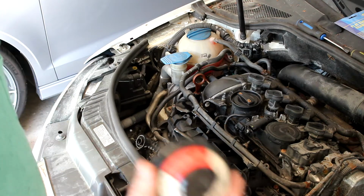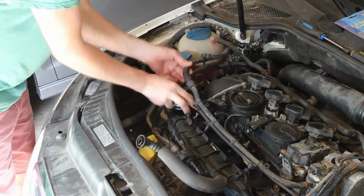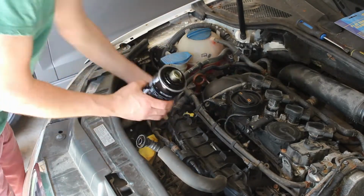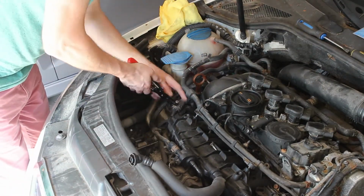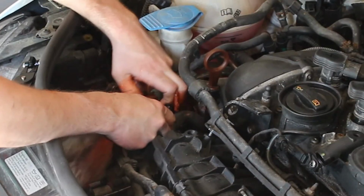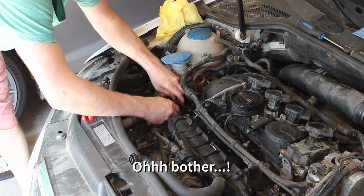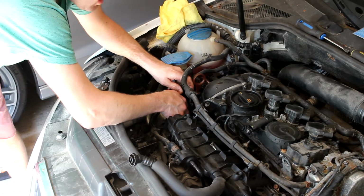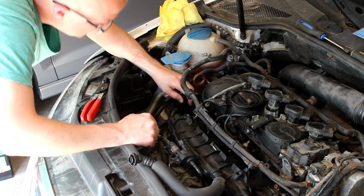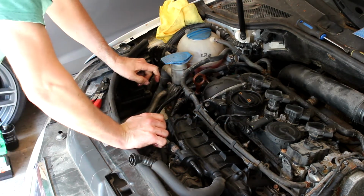So I had to slip out and get an oil filter wrench, or socket. You weren't meant to see that. That wasn't meant to happen. Holy jumping! Why did they say to undo that then? I must have got mixed up. I'm going to put that back on there.